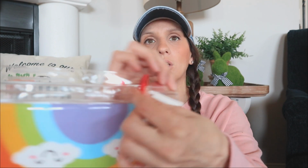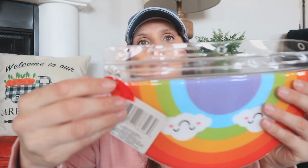Now I will show you guys that they made it. Actually, I thought you were supposed to take this out, but it's not. They added it so that the rainbow and the clouds could have a little cushion. Super cute. And then you have the little closure here. And then look at this little charm.